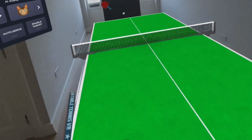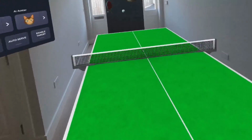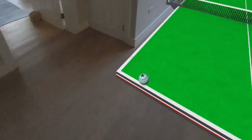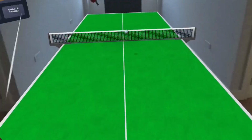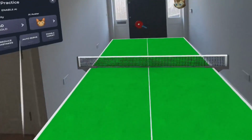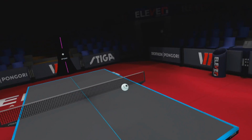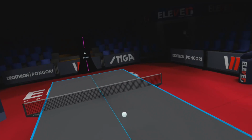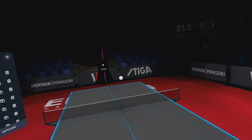This is really cool and quite surreal, as I can see my room exactly as it is in real life, but there's a virtual table tennis table sitting in the middle of it, so I can play and not worry about bumping into real furniture or hitting walls as I lunge for a difficult shot. Whilst the graphics won't win any awards, the gameplay is rock solid, and I'm able to play table tennis using exactly the same movements that I would in real life.